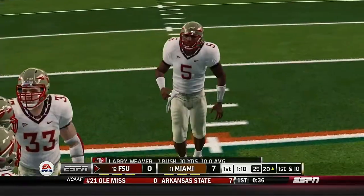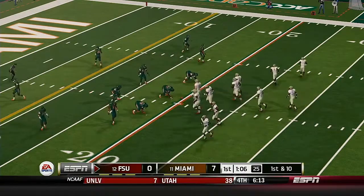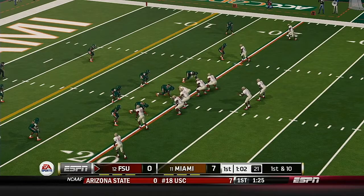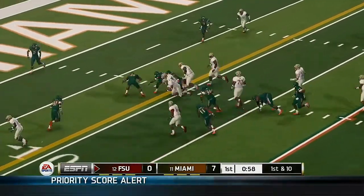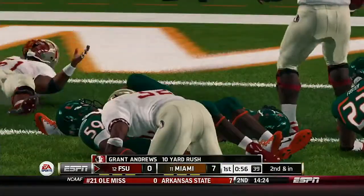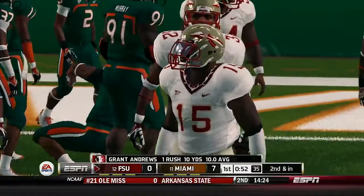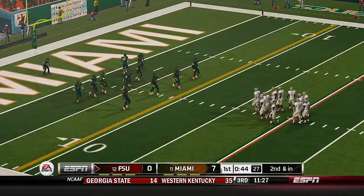First down. Makes it out to about the 10. That's a gain of 10 on the play. That'll make it second in inches. Here's the 8th play of the series.